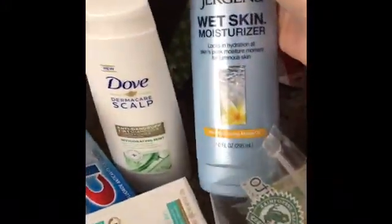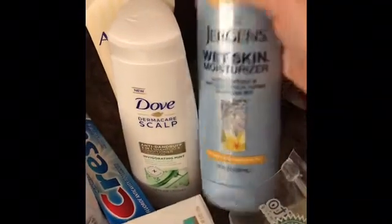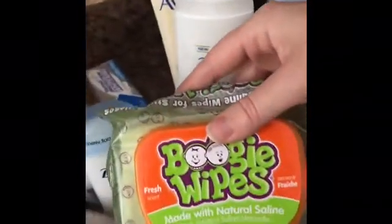And then I also tried this Jergens Wet Skin Moisturizer. I've never used this before, so I'm kind of excited to see how this turns out. And last but not least, some Boogie Wipes, which are a must if you have small children.